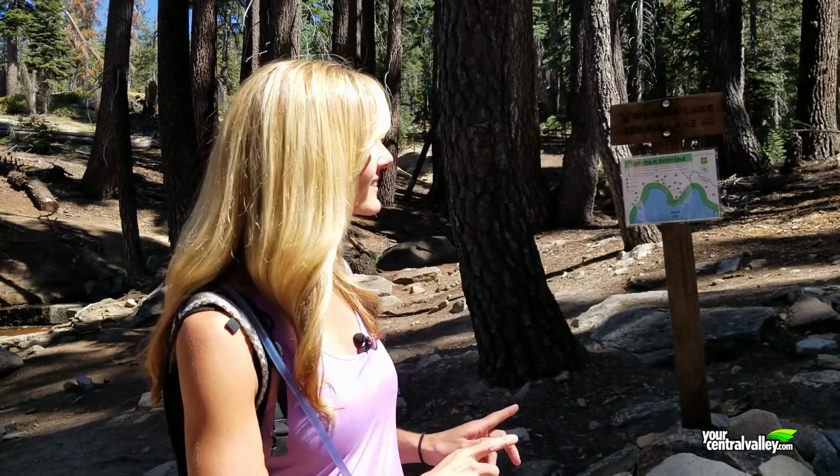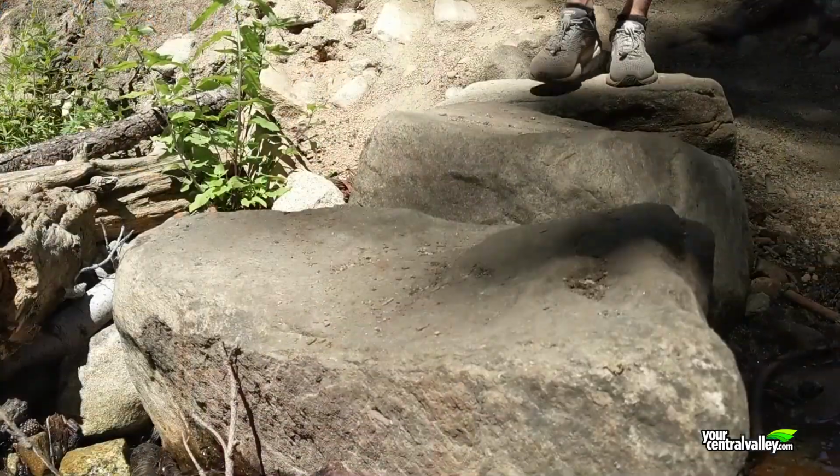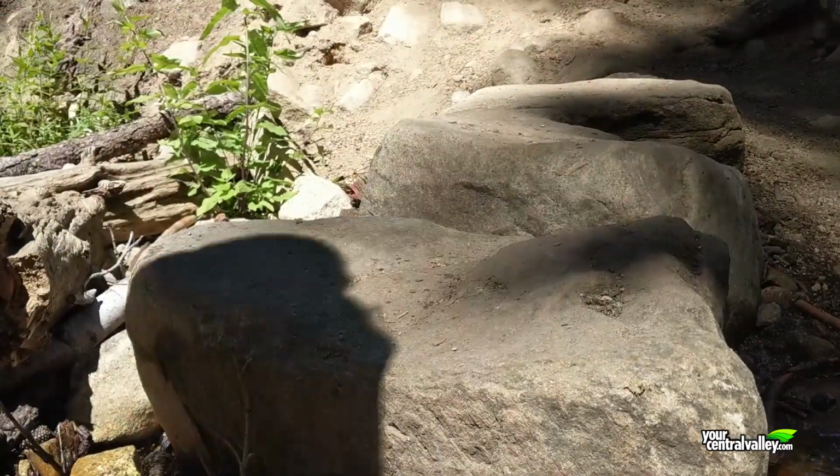We are about a 1/2 mile from our last stop, but we have made it to the Jenny Lakes turnoff. Going this way will more than double the length of your hike. We're going to stay on track and head to Weaver Lake since we're over halfway there, and we have about 1 mile to go before we reach our final trail split.